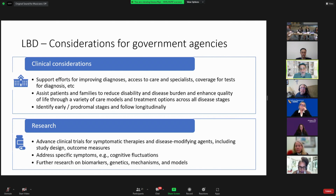We need to understand specific symptoms of Lewy body dementia that are unique to this population, and particularly as we start thinking about early interventions. And of course, further research on biomarkers, genetics, mechanisms, and models.